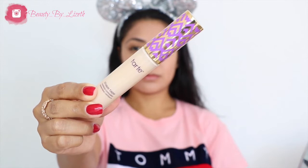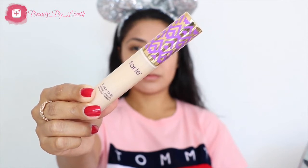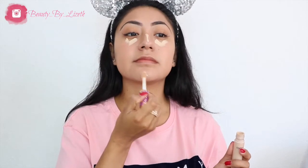To conceal, I'm going to be using this Tarte Shape Tape Concealer. This is a new discovery of mine and I absolutely love it. I think that it's great for the summertime because it doesn't dry out your under eyes, but at the same time it gives you amazing coverage.